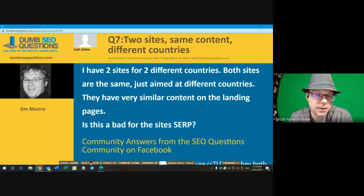And you want to make sure that the content is actually sufficiently different, as that will help Google understand which content should be for which country, assuming that you've also done additional settings to specify that being the situation. That's essentially the thing to be keeping in mind almost any time when the content is going to be so very similar.